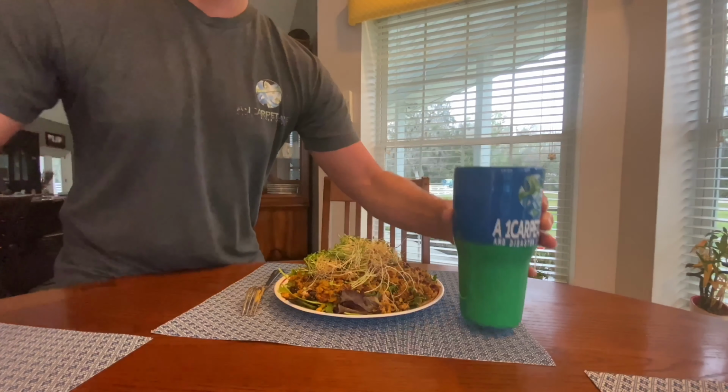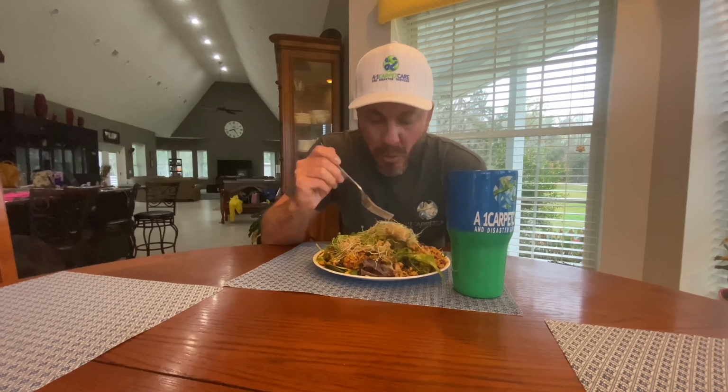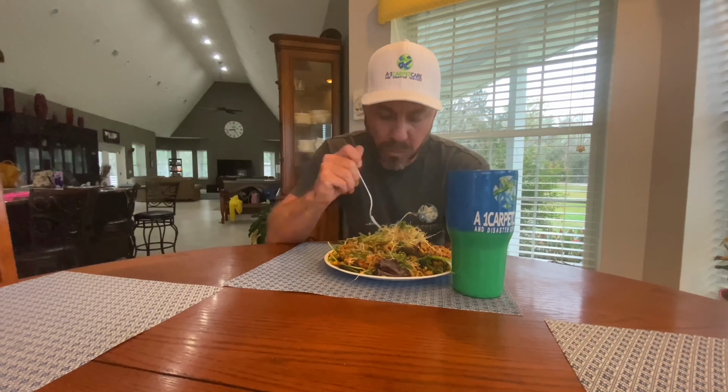And it's food 30. If this looks like an abnormally large plate of food, it is. This was a huge salad, and those are sprouts on top. Right underneath that is my beans, rice, and soy curls. And then right under that was a giant pile of baby lettuce, baby spinach, and baby arugula. This is quickly becoming one of my favorite little snacks. Today is day 13 on my diet plan. I'm doing really, really good.